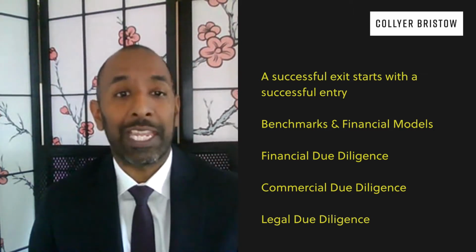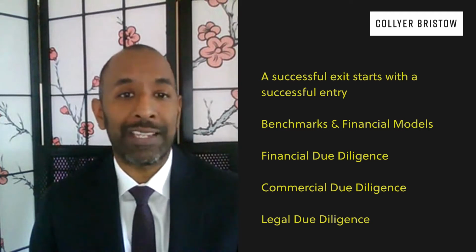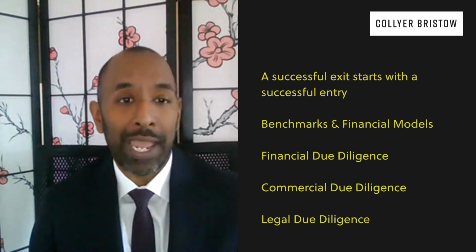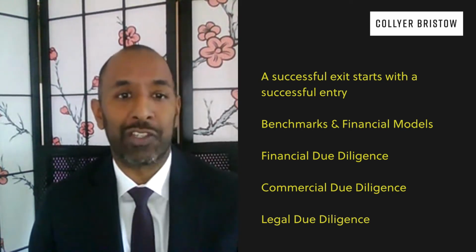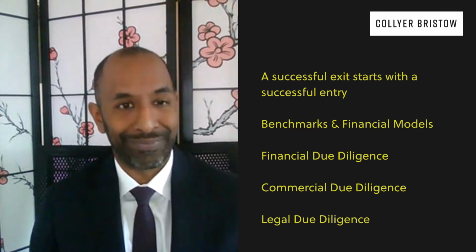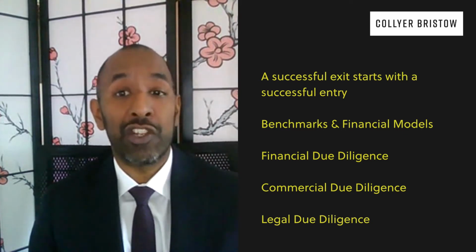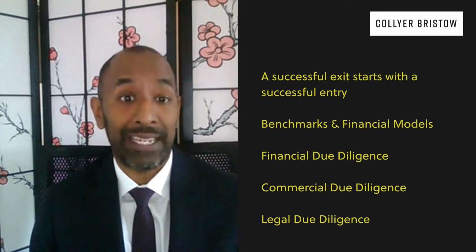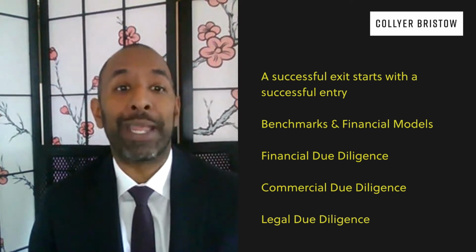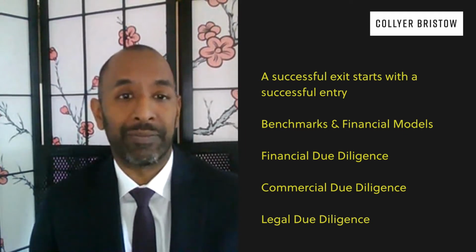For example, you don't want to invest into a target if there's serious litigation pending, or if key customers can simply walk away, or there have been numerous breaches of employment law. In essence, you need to ensure that A, the target has the assets it needs to fulfill the business plan, and B, there are not any legal issues which will distract the target from making good on the business plan.